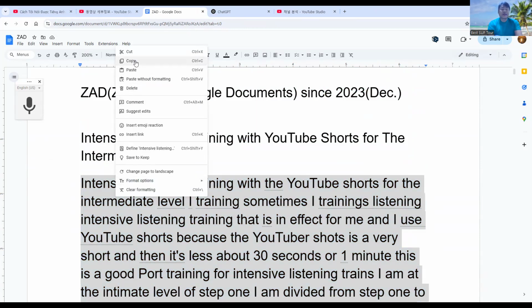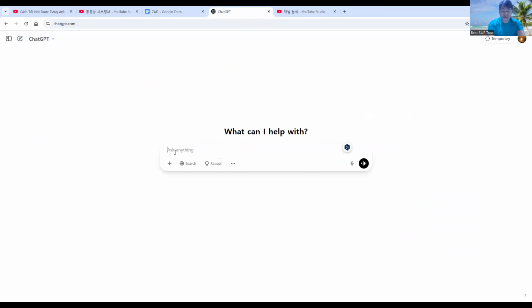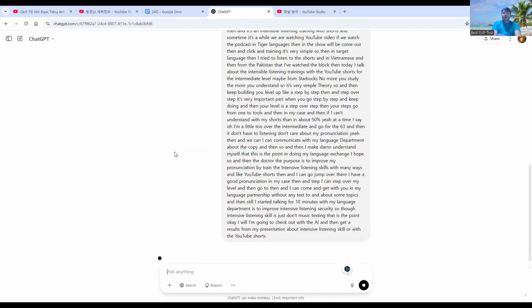Three pages is okay. Then I copy it and go to the AI, and I ask it to make the content in detail of intensive listening with YouTube, my content. And then AI says something.